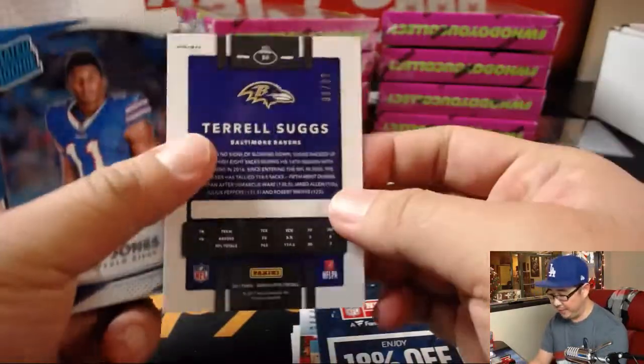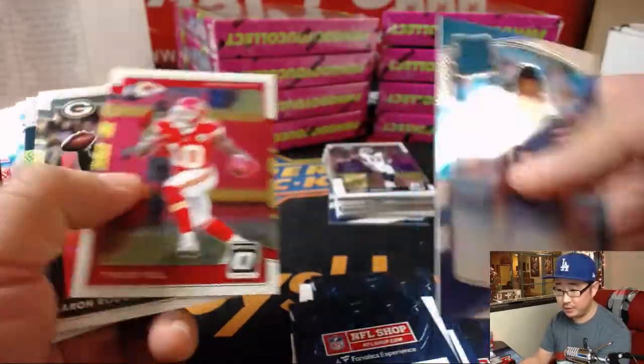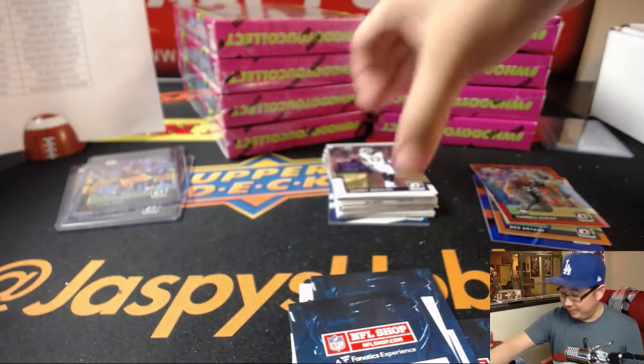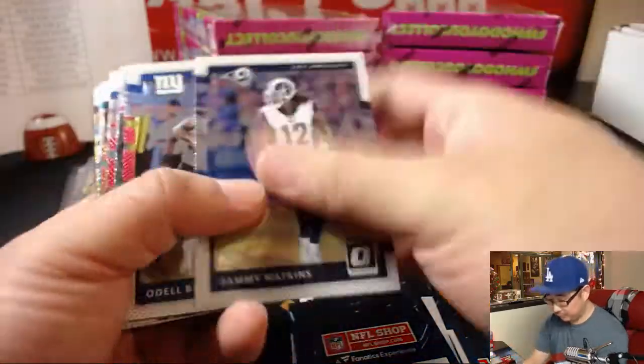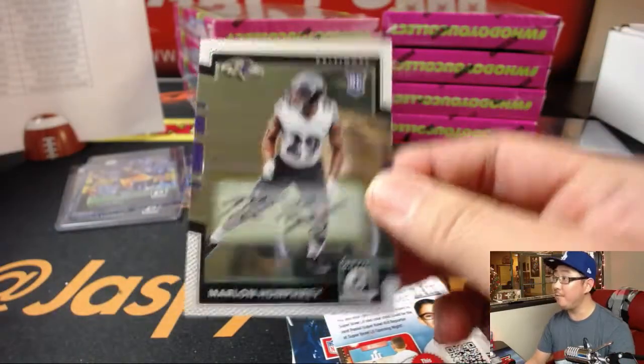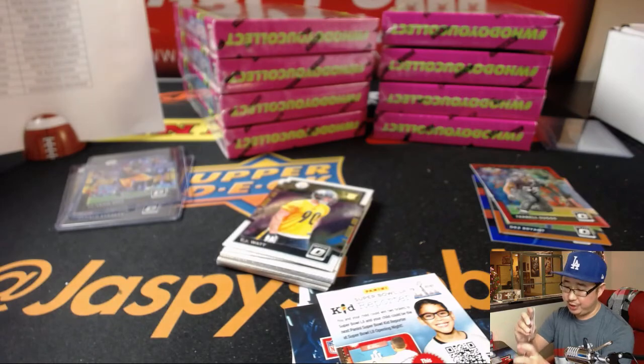Terrell Suggs for the Ravens, 96 out of 99 for the Purple Birds. Michael Gallucci likes that Le'Veon Bell. Quality song, he says, Black and Yellow. Tim H. with the Ravens, by the way. And an autograph for the Ravens, Marlon Humphrey. Nice black ink autograph for Tim H.